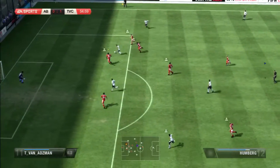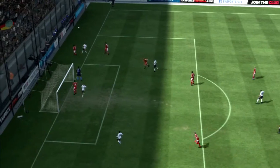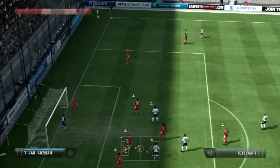Slipped past his man now. Here he is with a chance. And that cross cut out by the defender. Well, here's a chance. It's a corner. They're a goal down.